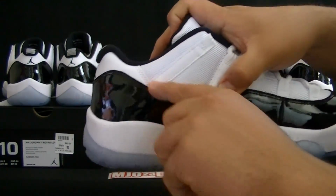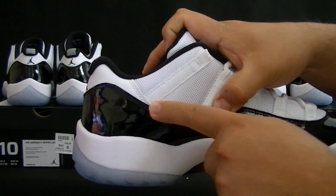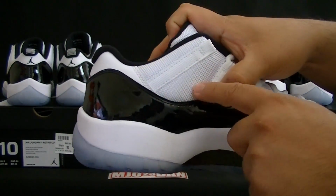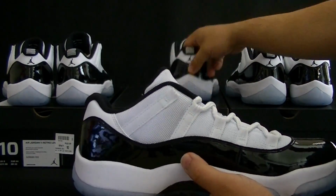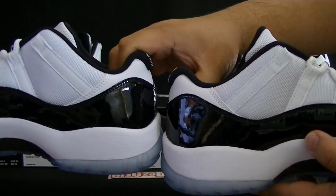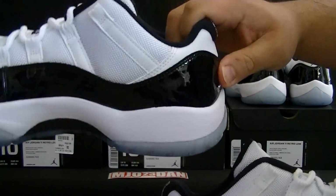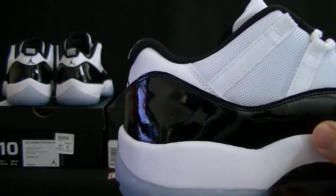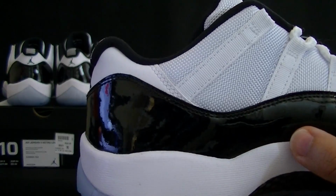Now you'll see here the leather ends up at the first lace loop and it is not in between. Let's compare that to its counterpart. You'll notice that on the right shoe, it meets in the middle. This one here does not.